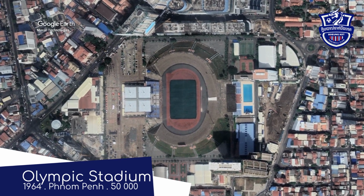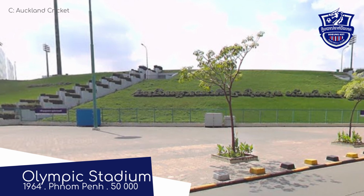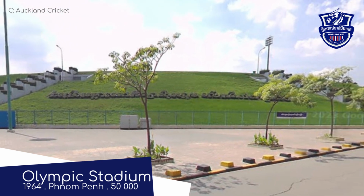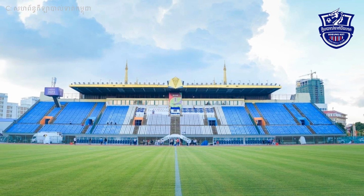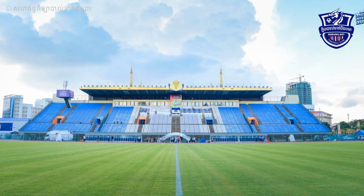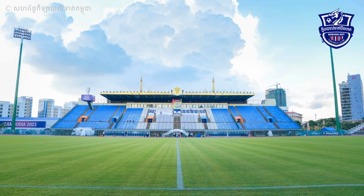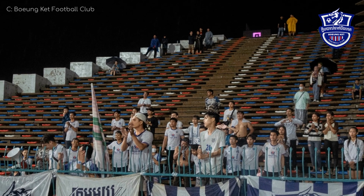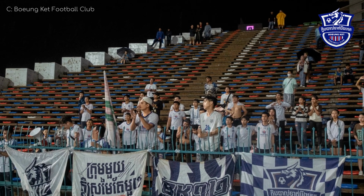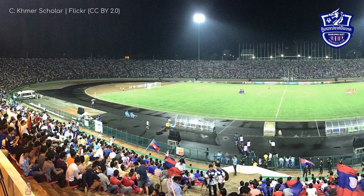Olympic Stadium. Like most football grounds known as Olympic Stadium, this stadium has not hosted the Olympics. It was, however, built to host the 1963 Southeast Asian Peninsula Games. But they were cancelled due to political turmoil, as civil war broke out just a few years later, after which the Khmer Rouge came into power, which resulted in the deaths of nearly a quarter of the country's population in just a few years. Grim.